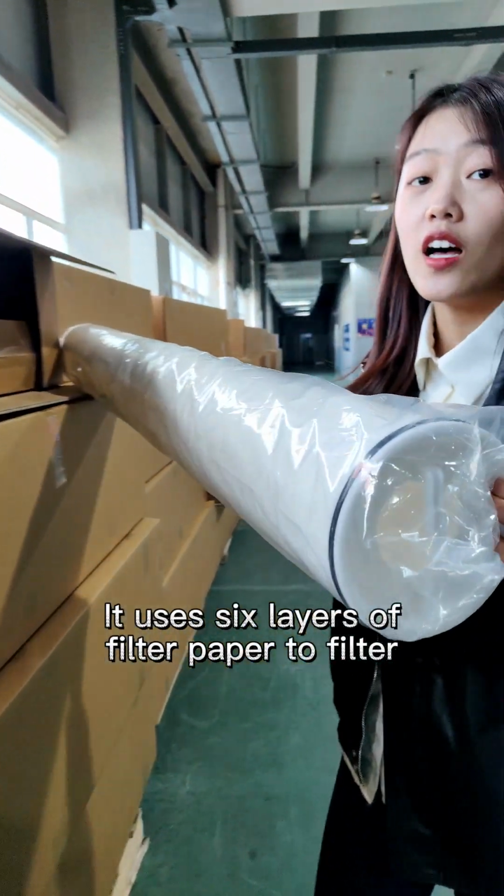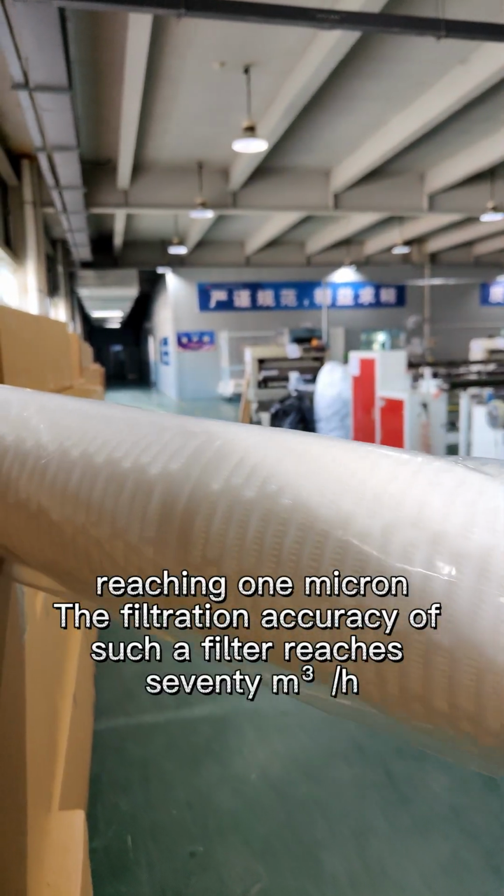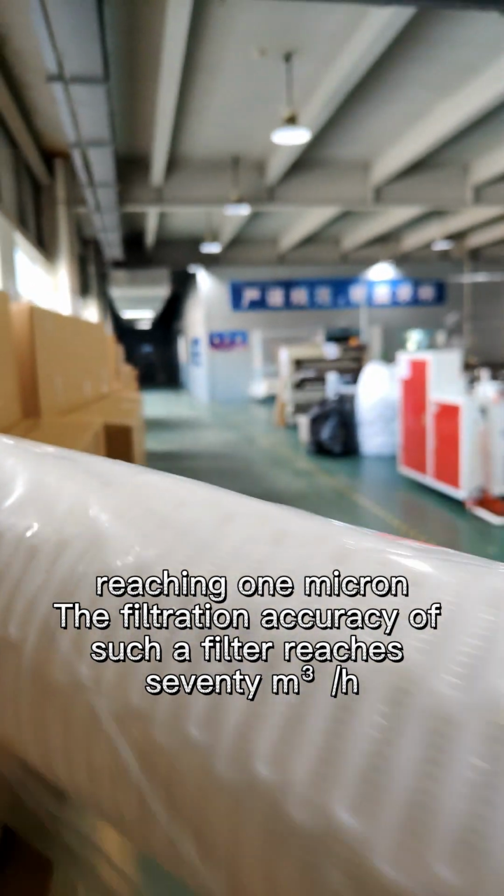It uses 6 layers of filter paper to filter, reaching 1 micron. The filtration accuracy of such a filter reaches 17 cubic meter per hour.